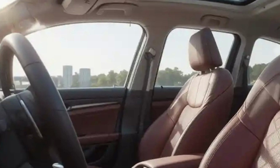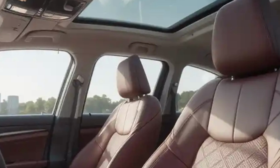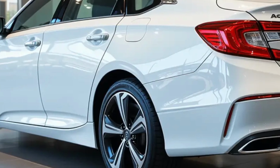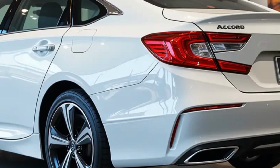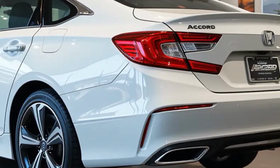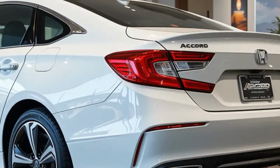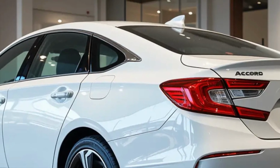Inside the cabin, the Accord offers a refined and spacious interior with high-quality materials and an intuitive layout. A new 12.3-inch touchscreen display is standard on most trims, offering wireless Apple CarPlay and Android Auto compatibility. The Touring Hybrid trim includes Google built-in features, including Google Maps, Google Assistant, and access to the Play Store, which adds to the overall tech-forward experience.